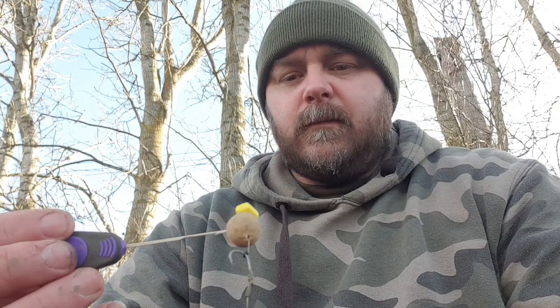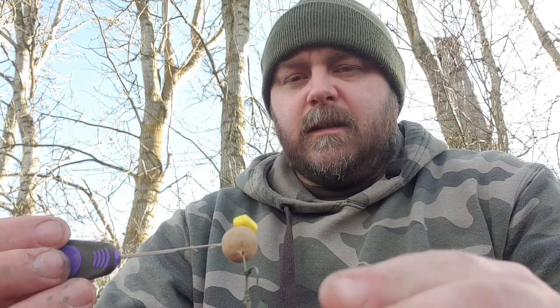So really simple, just a small amount of putty there just to keep things pinned down. The margin rod, I am fishing a Ronnie Rig, and again that is nice and simple.